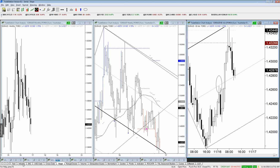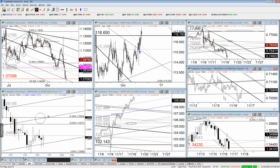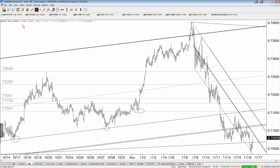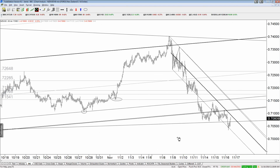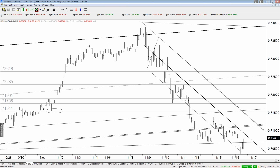Let's look at Kiwi. I tweeted out this chart this morning saying that you had some short-term support, and sure enough, we have rebounded off of it. The momentum on the downside has obviously abated, and on the short term, you could still have a move up into 7150, the area I've really been talking about. You could still get a move up into 7150.